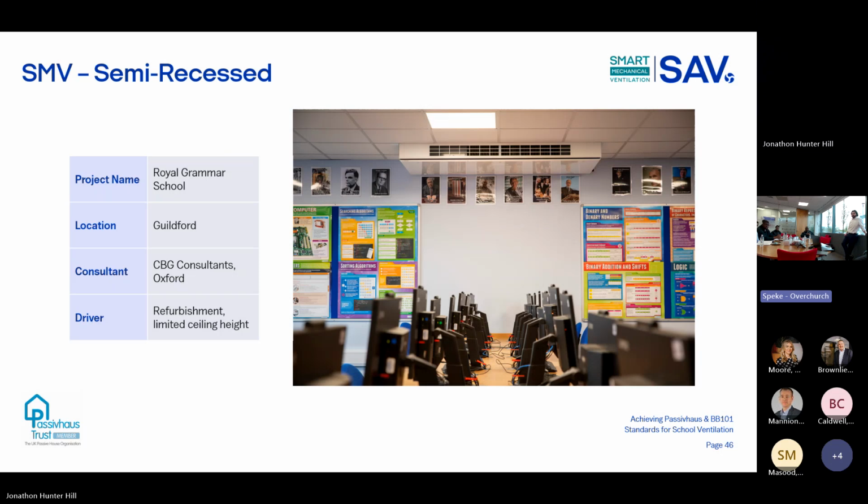And this is a semi-recessed unit. The reality is most of our projects, we have a recessed unit or semi-recessed unit. So here they had limited ceiling height. They did have a suspended ceiling, so they're able to semi-recess that unit. Now, I should say here, we can fully recess the units. Of course, then you have to have a supply duct and an extract duct in the room within the suspended ceiling, but it is possible to have them completely recessed.